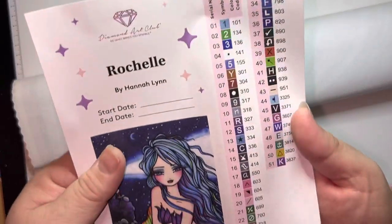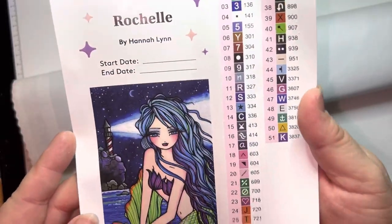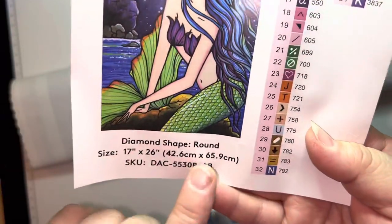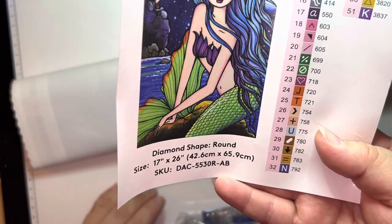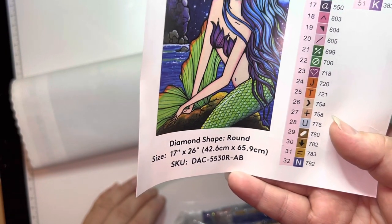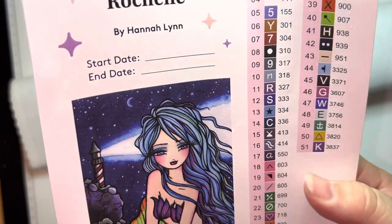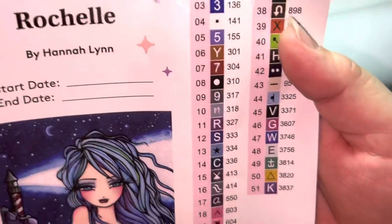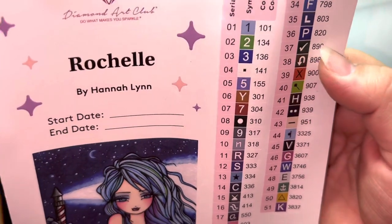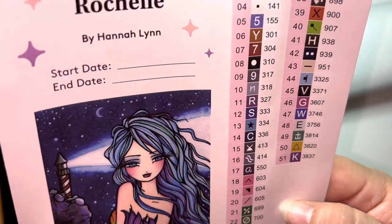All right, so here's the schematic. It has a bigger picture and the entire sheet is a sticker. Look at how cute it is. Right here it tells you it's around 17 by 25, 26 inches, which is 42.6 by 65.9 centimeters, and it has 51 colors. Wow, amazing. And how many ABs do we have? 1, 2, 3, 4. 4 ABs. I don't see anything special, but we never know.